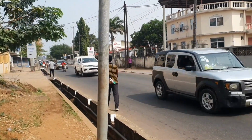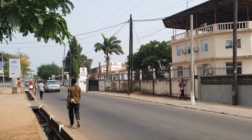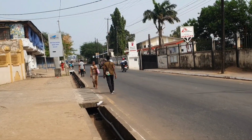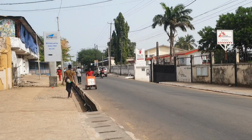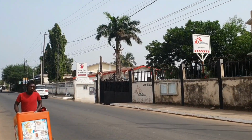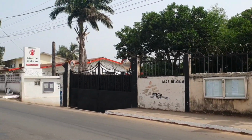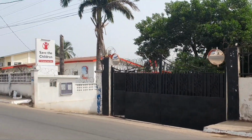Sorry for the noise, as this is the main road and it is very, very noisy. I hope you guys can hear me clearly. So this is the Save the Children compound, the NGO. This is their compound.